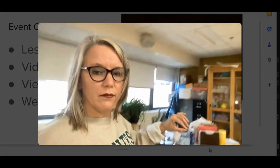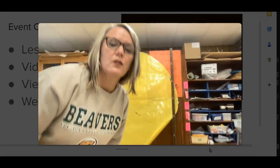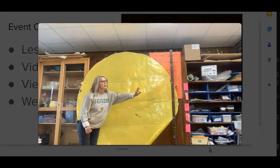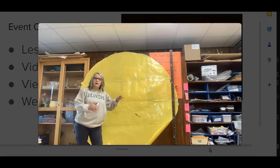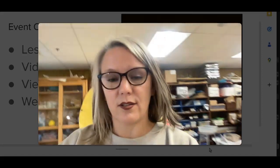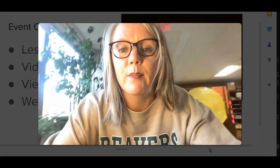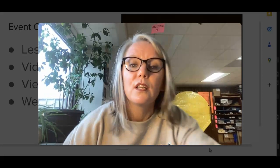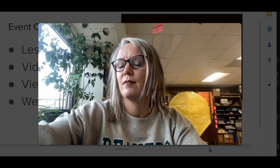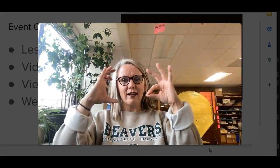I have made a sun for you that's 2 meters in diameter. So this teeny tiny little BB compared to this sun is moving in front of the sun, and it's covering it up completely. The cool thing about our solar system setup is that the sun is 400 times bigger than the moon, but the moon is 400 times closer to Earth than the sun is. And so it works out perfectly for it to look exactly the same size.